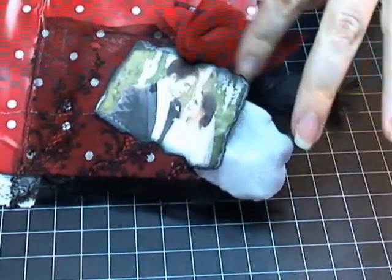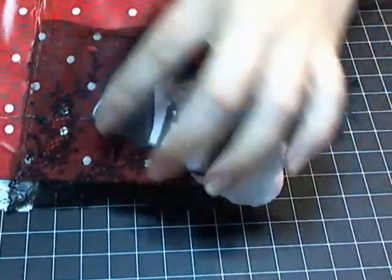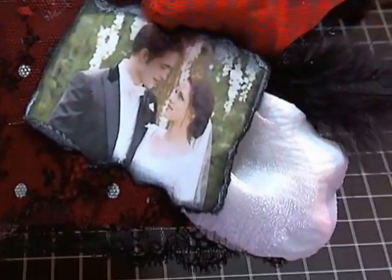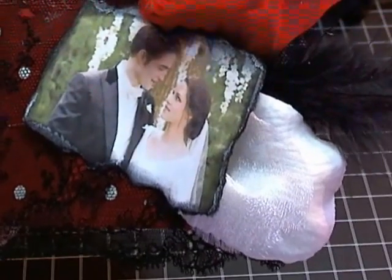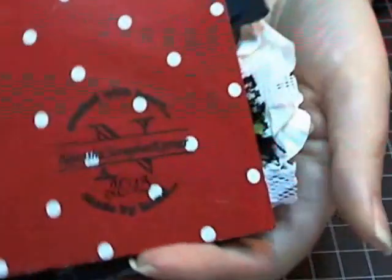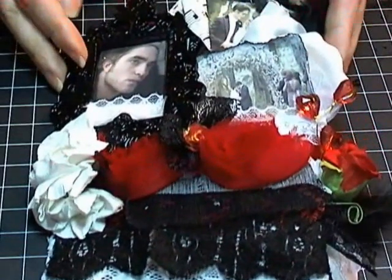And again, I tore their image in here, when they are looking at each other. I just distressed it and put my stamp in, and I guess that's it.